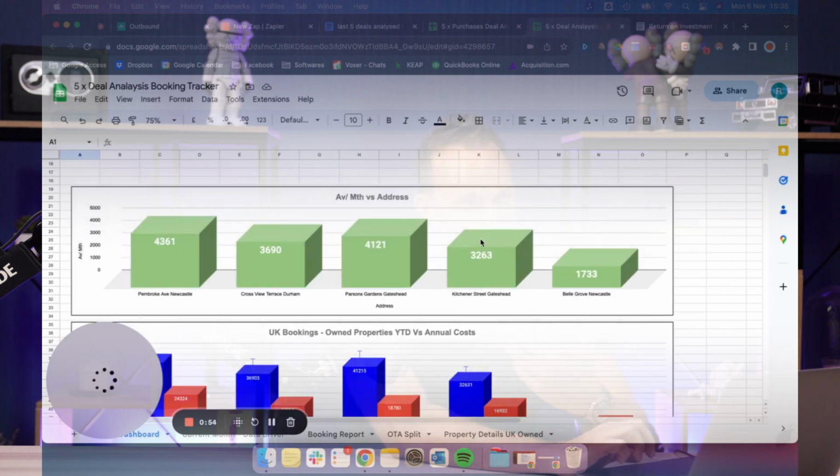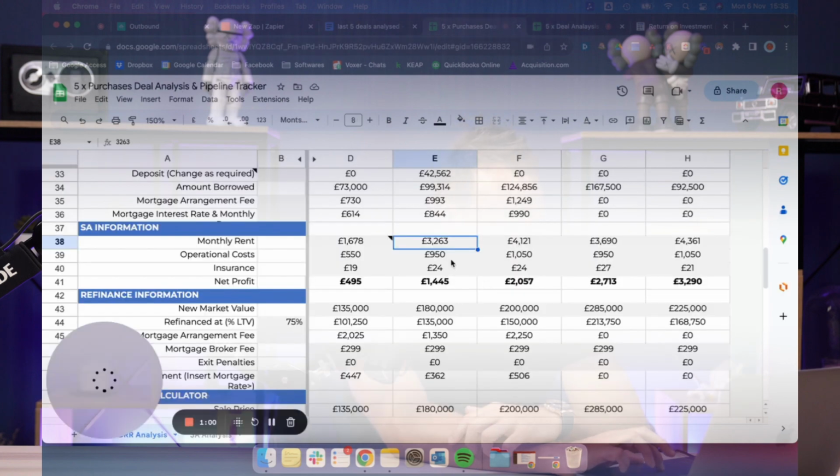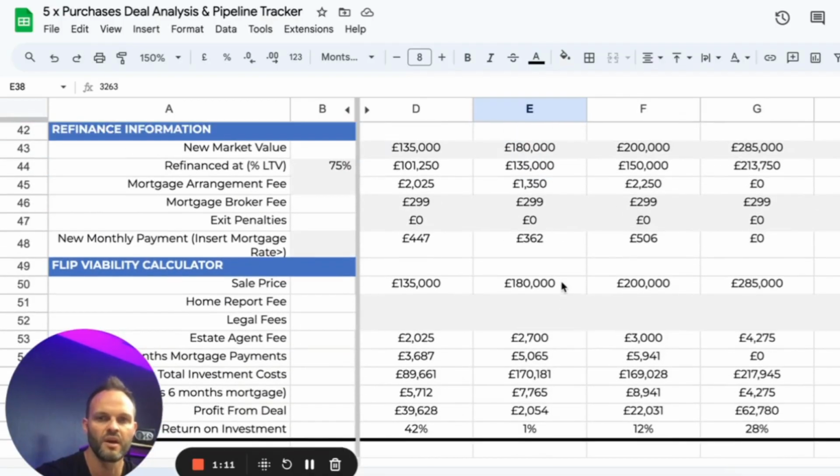As I said, I believe these bigger projects do bring in a lot more revenue. So on average, that's what it's kind of bringing in. $950 operational cost, $24 insurance, so we're netting just over or just under $1,500 a month, which is very lucrative. 18 grand a year from one single property. 180 grand refinance, so we got £135,000 back.